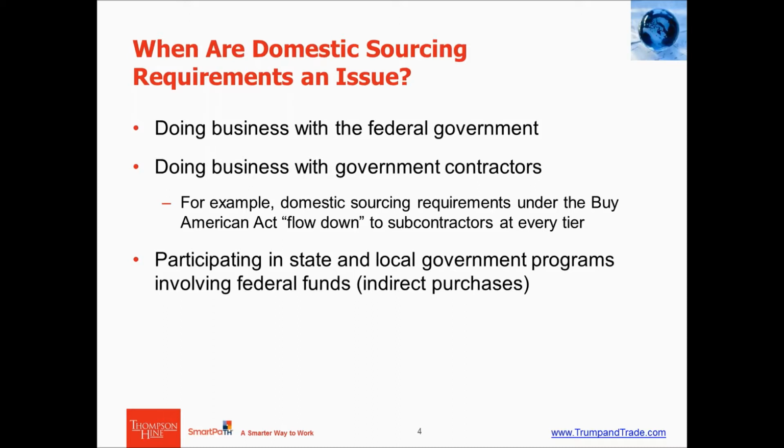Obviously, if you're doing business with the federal government as a prime contractor, you're going to be concerned with domestic sourcing requirements. If you're a subcontractor, everyone needs to bear in mind that these requirements flow down to subcontractors at every tier, so you have to be aware of that. And then if you're participating in one of those local federally funded projects, like an airport improvement project or a transit project, you're also going to be confronted with domestic sourcing requirements if they're receiving funds from the federal government.